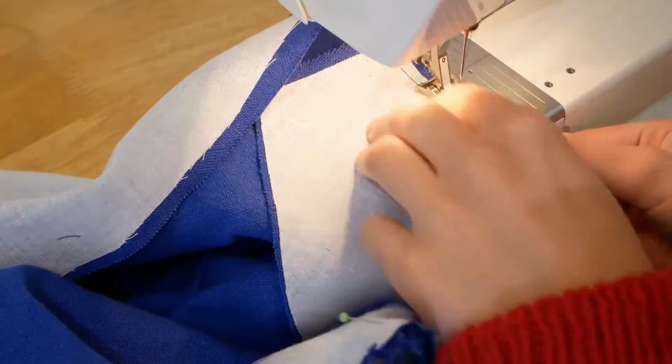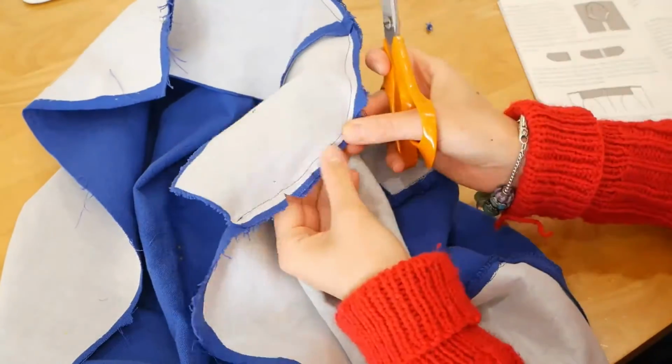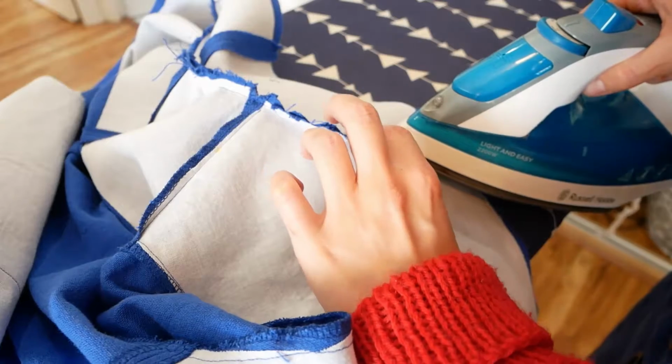Next, sew the under collar down to the jacket, and after that you can clip into the seam allowance of your collar, but you want to leave around an inch of a gap between the circle at the end and the main collar, and then you want to press this all open.